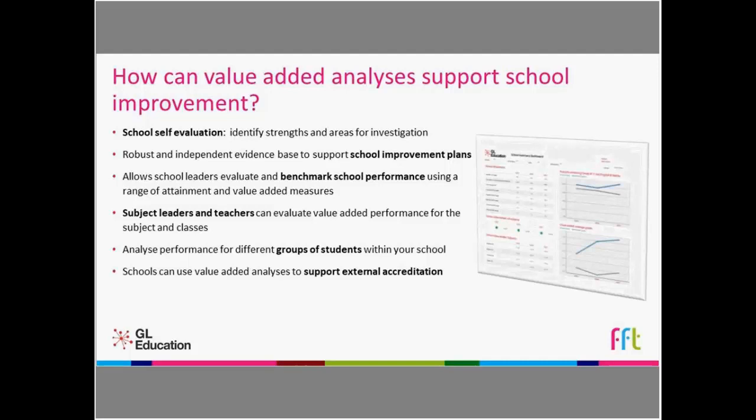Equally, you may want to share those areas of strength with other schools, or really celebrate what your teachers do well. So it allows school leaders to evaluate and benchmark school performance using a range of measures. We're giving you the attainment measures, which you probably have already based on your results, but we're giving them alongside your value-added measures so you can look at and interrogate both.